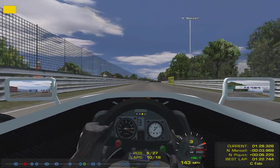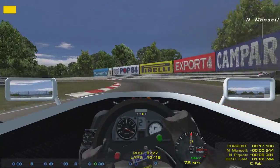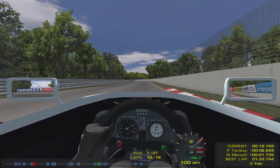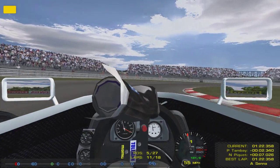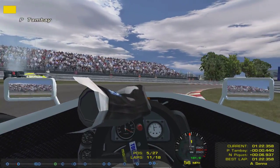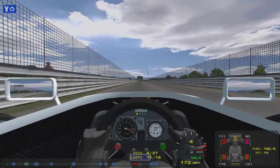On lap 11, after a lap of relatively cleaner driving, I'm actually catching Nigel Mansell at a pretty fast rate, and you can see his car was actually burning on the side of the road there. He's had a fairly horrible season. I think he's only finished 2 of the races this season, so his Lotus is pretty unreliable. See Tambay there at the side of the road, his car is also broken down, so that's 2 positions gained for us.